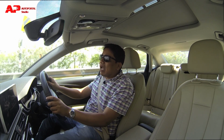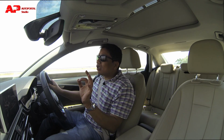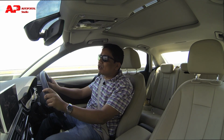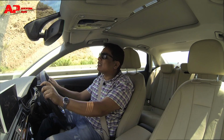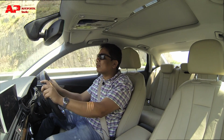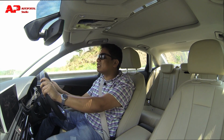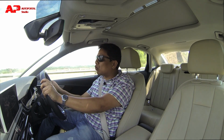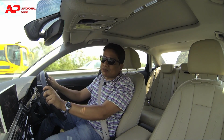this car has. And if you have occupants in the back seat, they'll have a really hard time telling if it's a diesel or a petrol powering the new A4, because the diesel engine really is phenomenal in terms of refinement. And I have to say that in terms of sheer refinement levels, it is definitely better than both the BMW 3 Series as well as the Mercedes C-Class, not only when you start it off from cold, but also when you start revving it up and build some momentum.